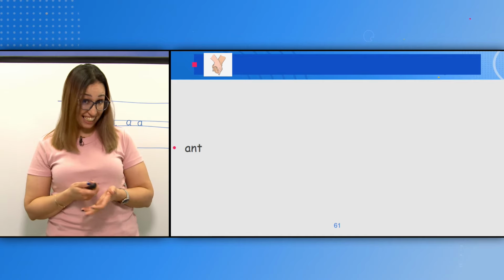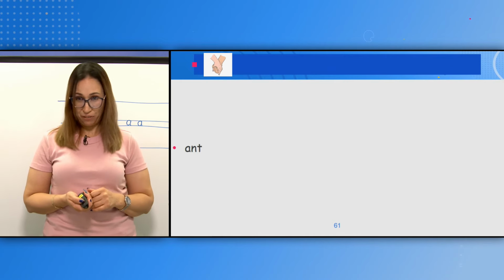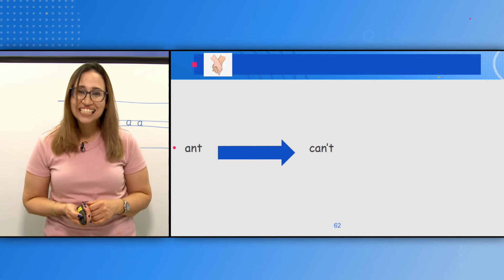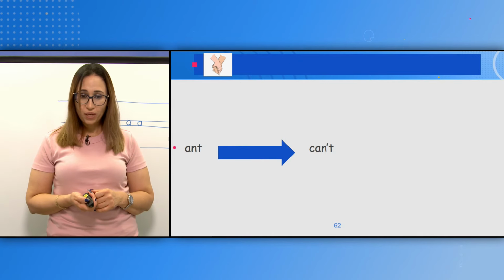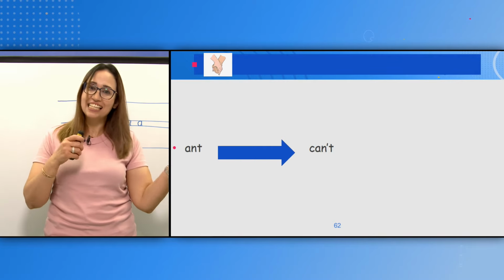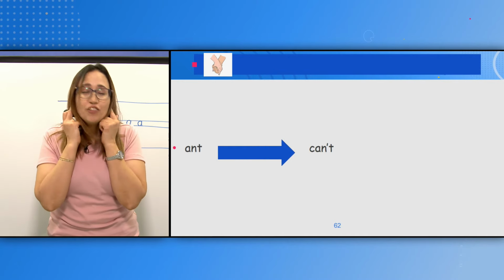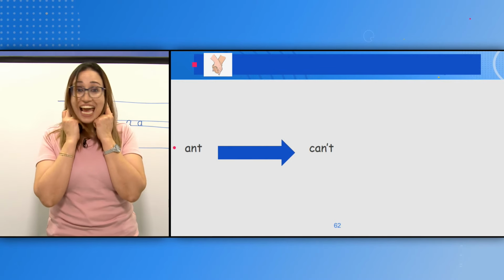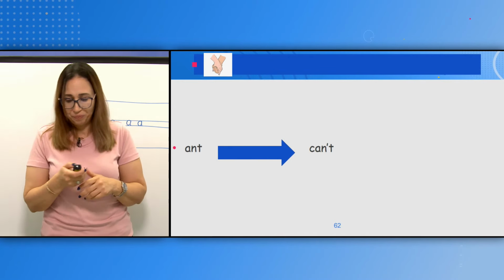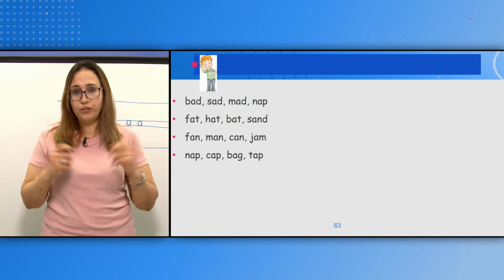Okay, we have ant. The small ant. Now, this word is a bit different. Can't. Okay? They rhyme. Can't, ant, can't, ant. Rhyming words. They sound the same. We can hear them the same. We say ant and can't. The same thing. Okay.